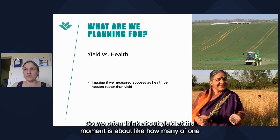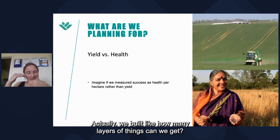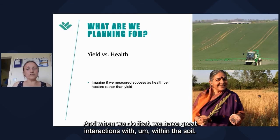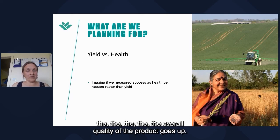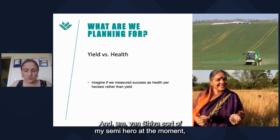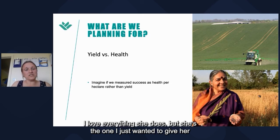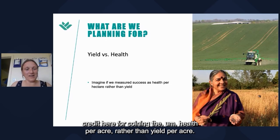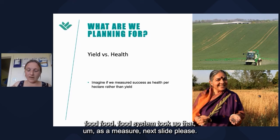So we often think about yield at the moment as how many of one thing can we get from that field. Actually, we'd be asking, how many layers of things can we get? And when we do that, we have great interactions within the soil. We don't tend to need the disease control chemicals, and therefore the overall quality of the product goes up. And Vandana Shiva, my semi-hero at the moment, I follow her work really closely. I love everything she does, but I wanted to give her credit here for coining health per acre rather than yield per acre. And I just think it would be transformational if the food system took that up as a measure.